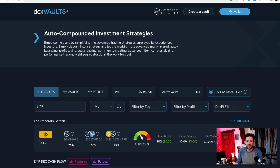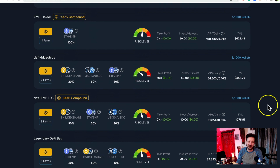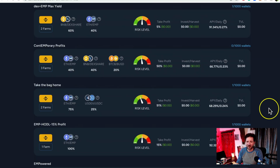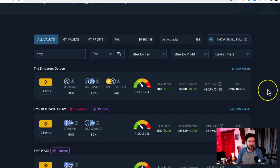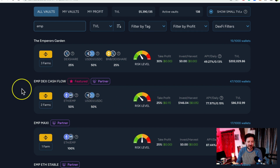Let's jump in. So when you go to dexvaults.com, if you scroll down, there's lots and lots of vaults, all with different assets, different pairs, all different sorts of things. So we are only concerning ourselves, of course, with the EMP ecosystem. So what we want to do is type in EMP in the search here, and various vaults will come up that have EMP in the title. Some of them might not be anything to do with EMP.money, but this is the one we want to concern ourselves with here.